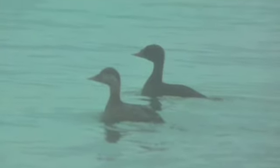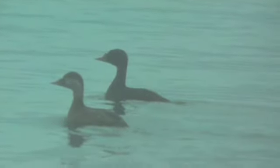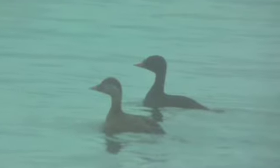It'd be interesting if we get back there later in the season to see if we see them again or even see them with young. So common scoter, first ones I've ever seen up in Svalbard, and I hope many of you got to enjoy it.